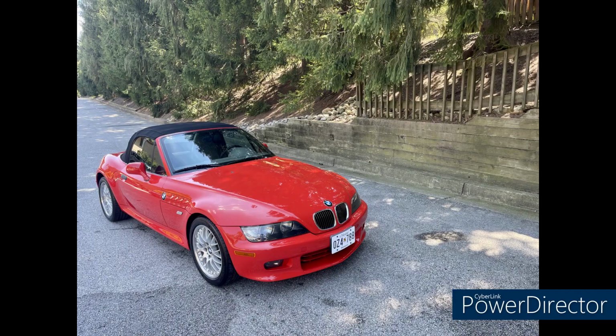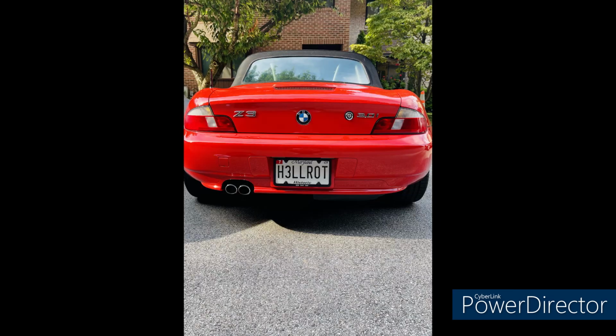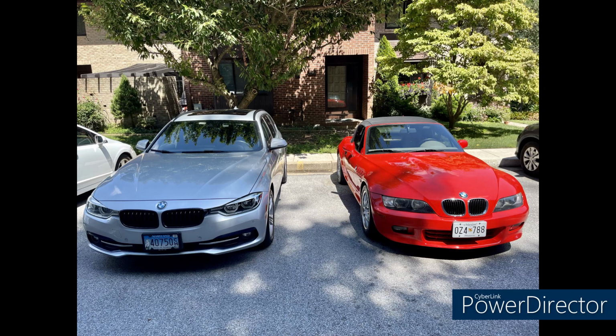Very nice. Next up, Cliff from Maryland with his 2001 3-liter 5-speed Hellrot 2 red car with beige ostrich leather interior, only 51,000 miles. Gorgeous. So far, Cliff has replaced the high beam relay module, so now he has daytime running lights. He said that was a very tough project. He's got the HVAC controls replaced, and this last picture is his Zed with his 2016 328D wagon. Boy, I love those BMW wagons. I'm jealous, Cliff. Nice job.